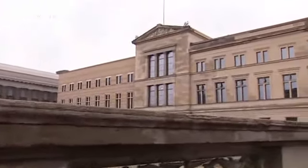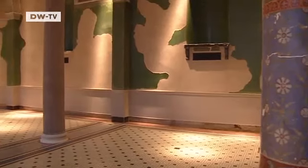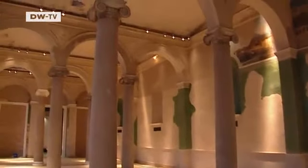The restoration of this building completes Berlin's Museum Island. British architect David Chipperfield and his team have resurrected the severely war-damaged building. The costs amounted to more than 200 million euros.